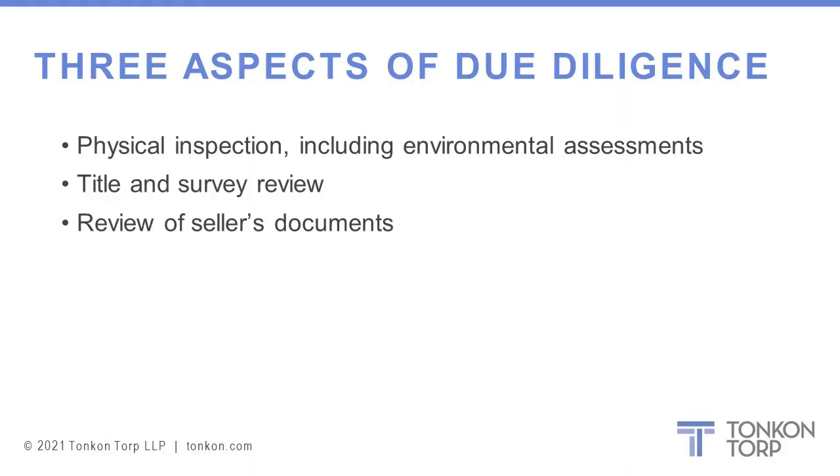I'm going to talk about three aspects of due diligence. First, the physical inspection, including environmental assessments. Second, title and survey review. And third, review of the seller's documents.